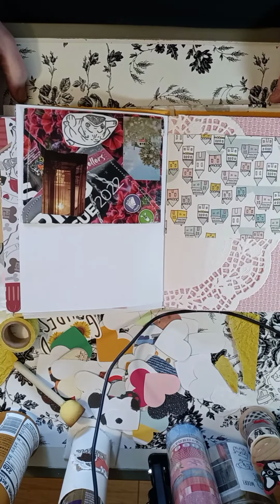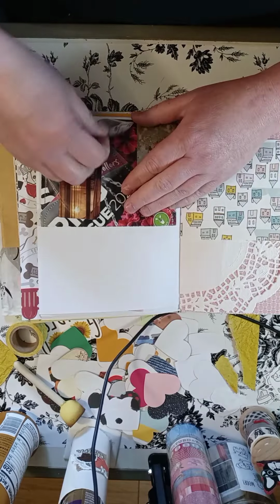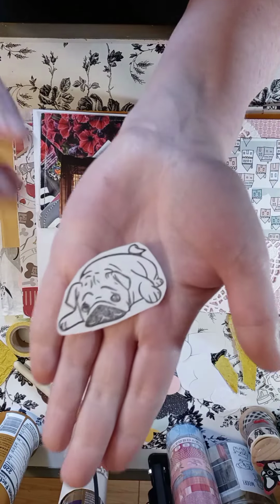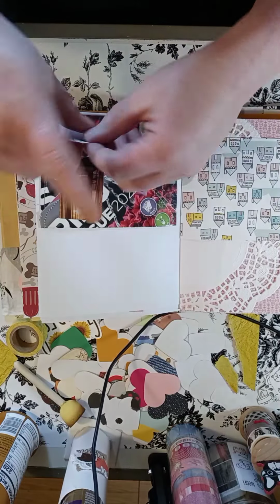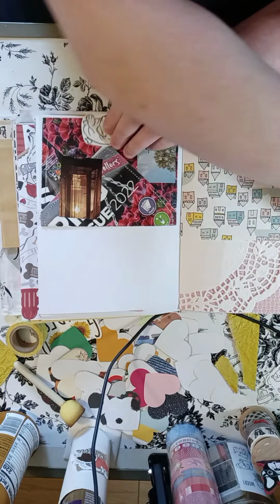We can add this little pug. I hope I'm in frame. I got this little pug stamp here and got glue stuck to me. It's cute. We can maybe just stick him on there.